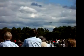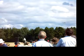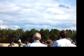Martin Withers, of course, being very calm and gentle with the Bristol Olympus engines. Of course, Rolls-Royce took over Bristol, so they're properly Rolls-Royce Olympus engines now. Four of them powering the Vulcan.